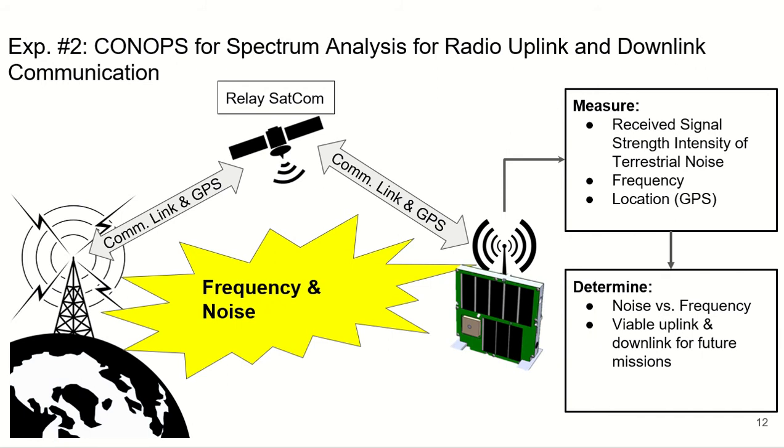The idea of this experiment is that ThinSat will be orbiting in an extreme low Earth orbit where the frequency and noise in that area is relatively uncharted. The ThinSat will be recording frequency and noise in the amateur radio band in order to provide a map of frequency and noise data over the Earth. This will allow future missions to determine potential frequencies for uplink and downlink communications directly with a ground station. Specifically, in this case, we're looking at uplink and downlink with the George Mason campus.